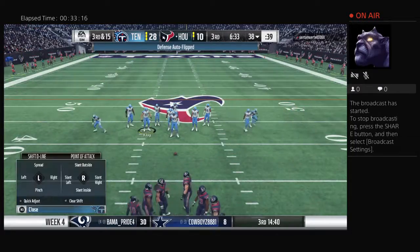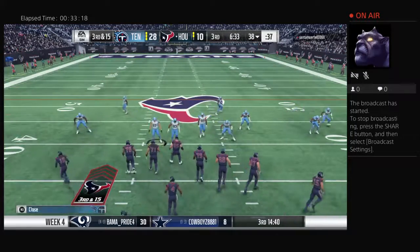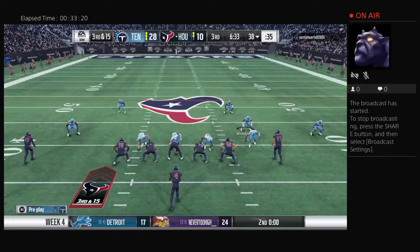The Texans on third down. They've been okay, 2 for 3 thus far. This will be 3rd and 15.